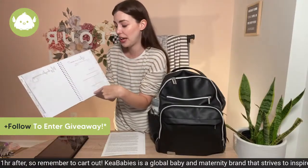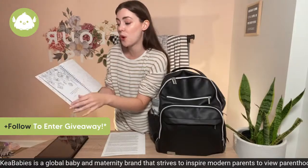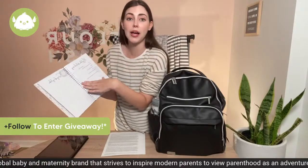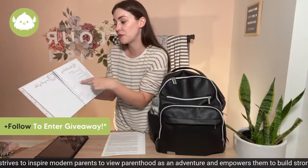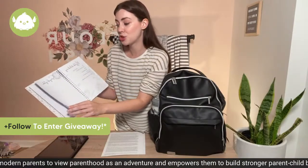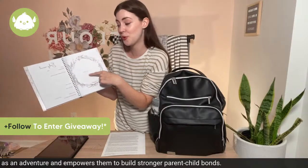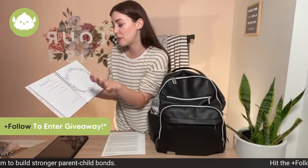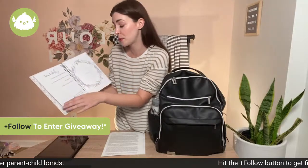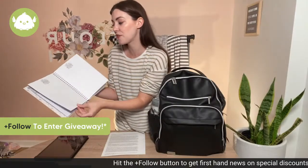Here is a page for filling out all of the name ideas that you have. And then you have an arrival tab. So here's a list of what you should pack in your hospital bag. Here's something for your birth story, journal prompts to talk about your labor, then your first photo with baby here, all of the details about baby stats when they were born, what your hospital experience was like. It's just amazing. I feel like they've thought of everything.